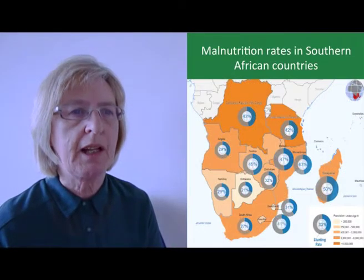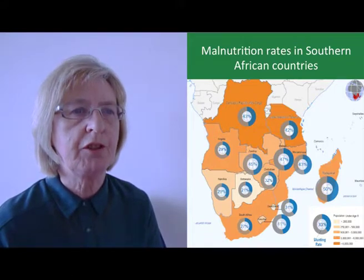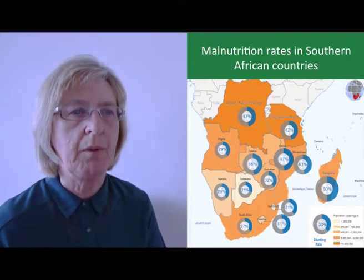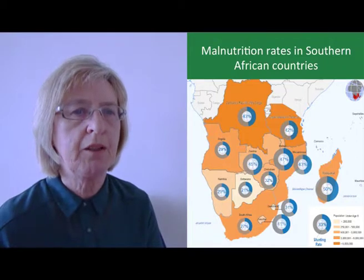Just to emphasize the scale of the problem, this map shows the percentage of children under 5 in each country that suffer from stunting. Even in South Africa, the rate is 27%, and ranges up to 47% in Malawi and 50% in Madagascar. This is not just a tragedy on an individual level, but will affect the whole country's ability to develop economically. It puts considerable pressure on scientists to develop new approaches to biofortification for a range of essential nutrients.